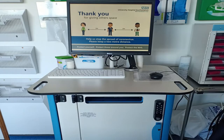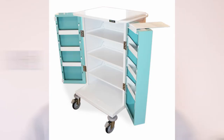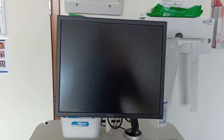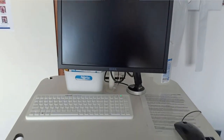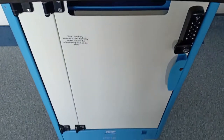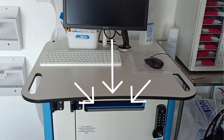I just wanted to show you what we use in our local trust and compare it with the one that we had back then when I was still working in the nursing home. So as you can see in this video, you already have a monitor, a keyboard, and a mouse built in for this trolley, which means there should be a CPU somewhere there.